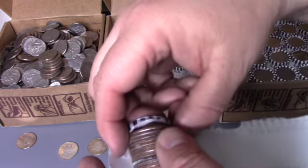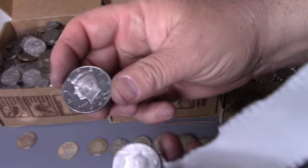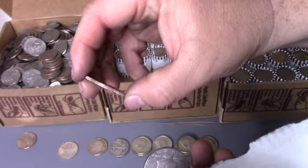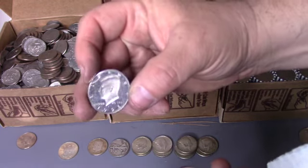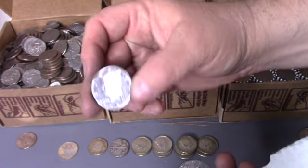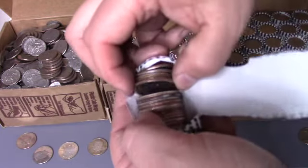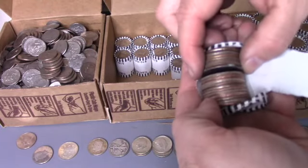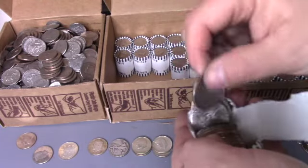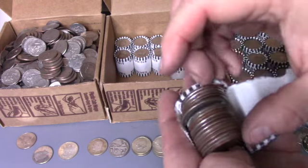Okay, this is the very next roll, and I started just pulling them apart, and that is a proof. I couldn't tell by the edge because I've seen better edges that weren't proofs, but that is a 1995 S proof. So you got this edge right here, and that's not a proof, and that's another NIFC. So there you go. That is roll 38 of this box. Let's keep hunting.